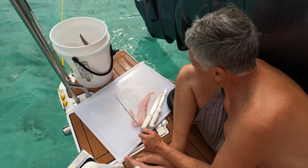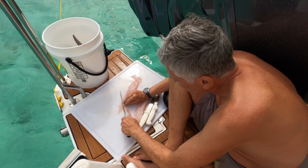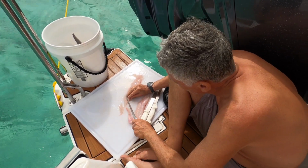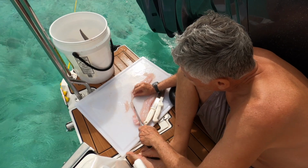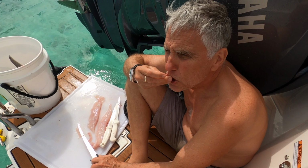That's one. That's two. And usually cut them on an angle like this. And then just eat it like that.